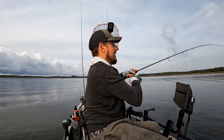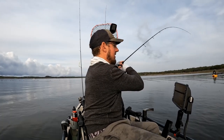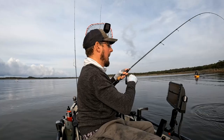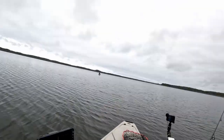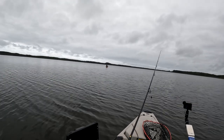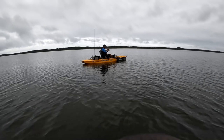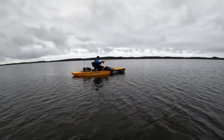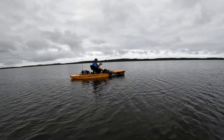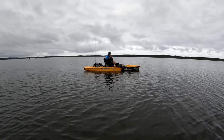Big hit. We're catching plenty of good fish, but nothing bigger than 38 centimetres at this stage, so yet to tick anything off the checklist. Oh, is there a flathead? Hold on a sec, I'm coming. Bigger than the other one. Really? On the crank? Is it? No way.